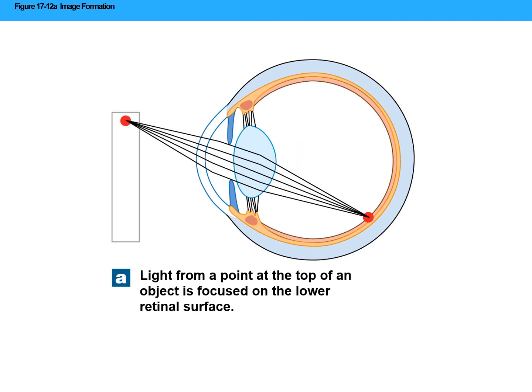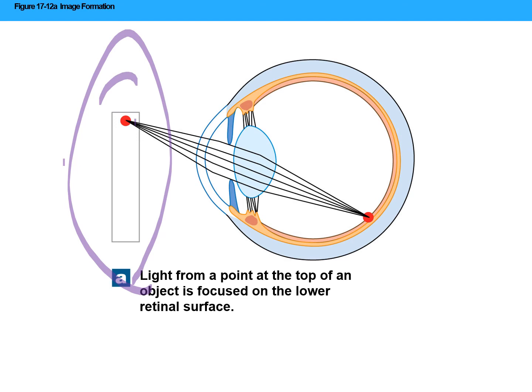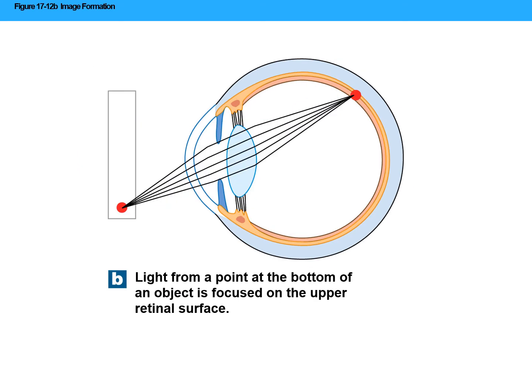One of the other things that's important to know about with vision is that when we are looking at things, the vision is actually created upside down and backwards. So this is showing you that if you're looking at an object here, the light from the top of the object is going to be transmitted to the bottom of your eyeball, and light from the bottom of the object will get transmitted up to the top of your eyeball. So that image is arriving upside down. So here's the bottom to the top.